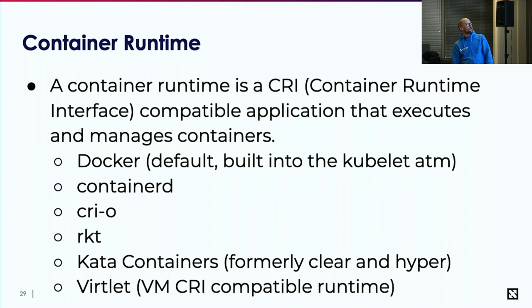Container runtime. Docker is still the default, yes? Is it, Lucas? Yes, it is still the default. But more and more, every day, I've been seeing people run something else as the container runtime than Docker. I think Containerd is one of the most used nowadays. We at Container use CRI-O basically in all of our clusters. But there's a bunch of other alternatives.